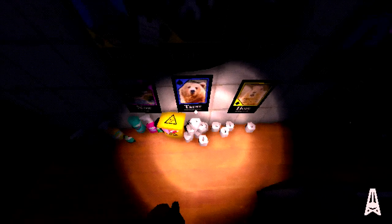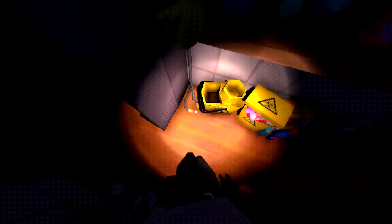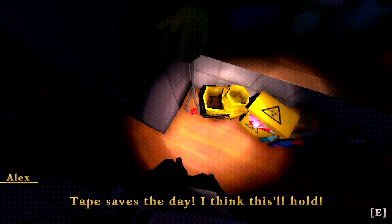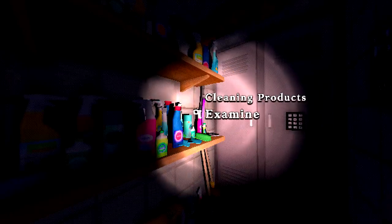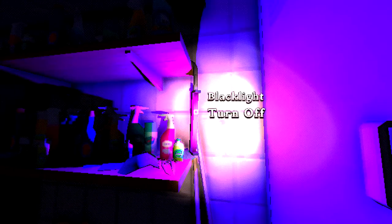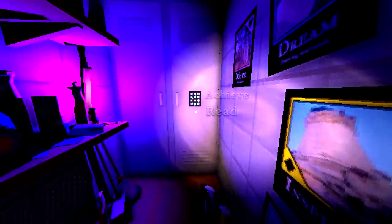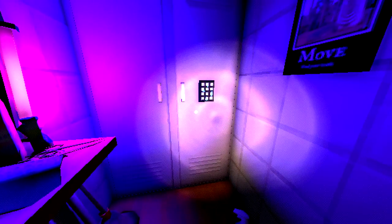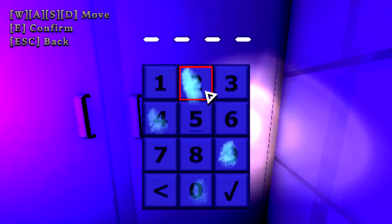Ah, tape. Tape! Oh, it's electrical tape. Even better. Okay, so maybe that's what I use? Yes! There we are! Tape saves the day. All right. So let's have a look at the blacklight again. Hey, look at that. The only thing it seems to be lighting up is the keypad, and I can actually see which buttons have been pressed. Let's see.